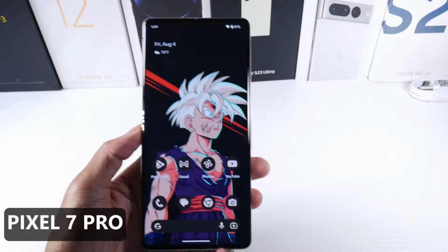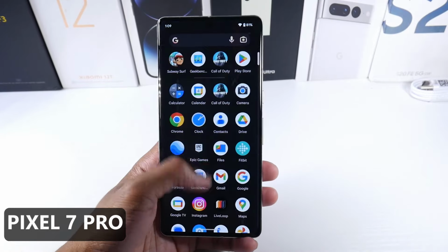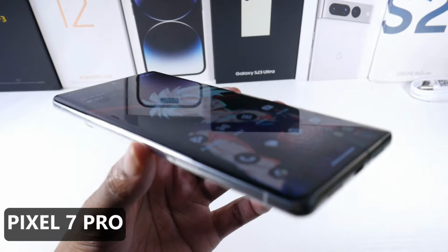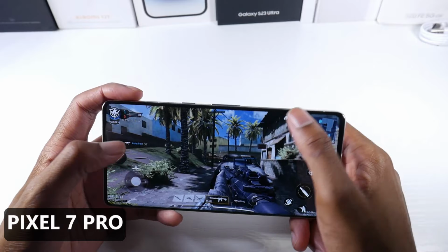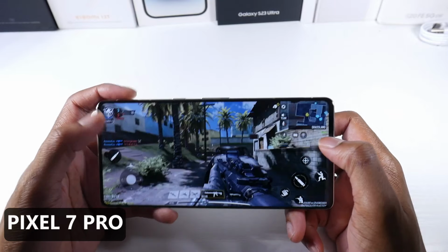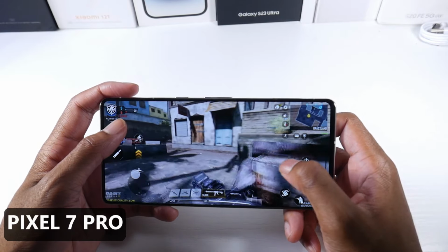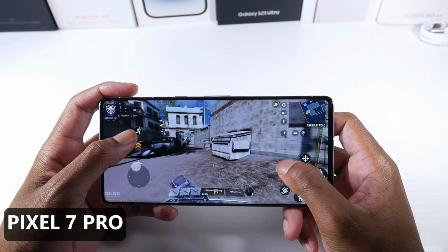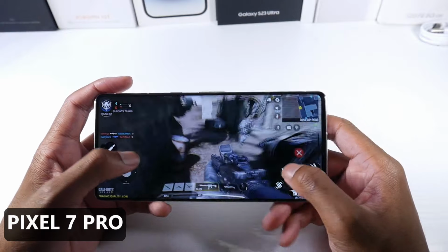Now again, one of the bonuses with these Pixel phones is that you get stock Android and you get to test out the features. Like right now, Pixel phones are in the Android 15 beta, so they're first to get it. So that's always nice. Now the Tensor G2 processor does a pretty decent job for the most part. It can get a little bit warm, but I've never had any serious problems with this phone.